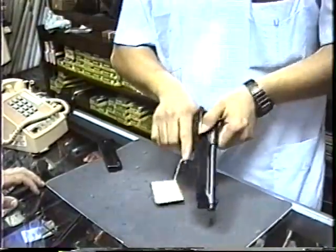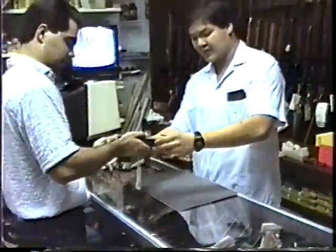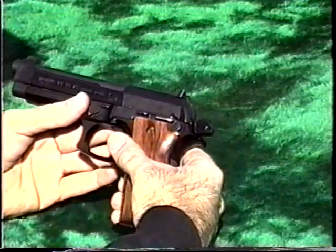Conclusion. Before you purchase any firearm, it is a good idea to list all of the features you need. Then make a careful, hands-on comparison of the various models which you believe to best suit those needs.